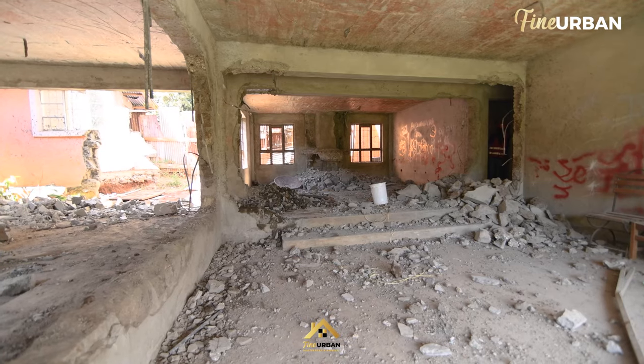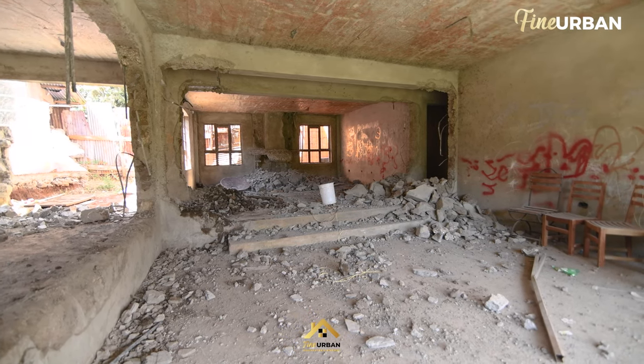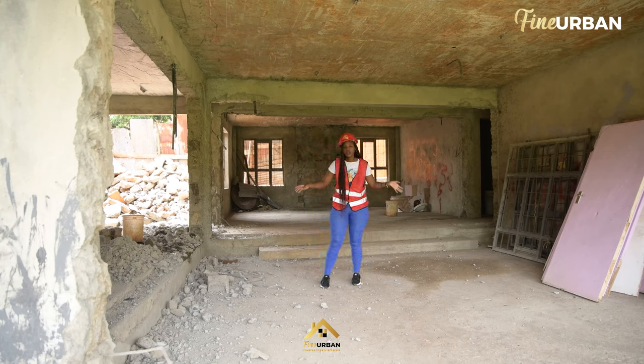We are really going to think about the layout and how we want everyone to be able to enjoy it. If we were to have the TV wall over there, of course the seating arrangement really matters, because we have to make sure that no matter where you're sitting, you're able to see the TV comfortably.